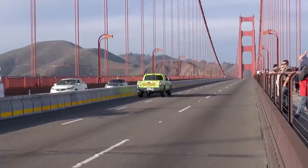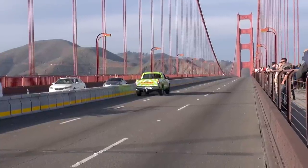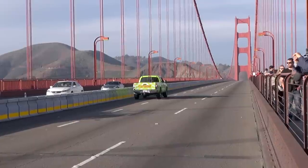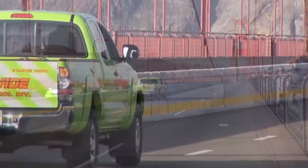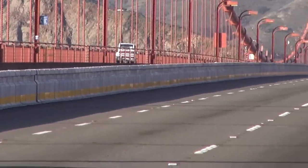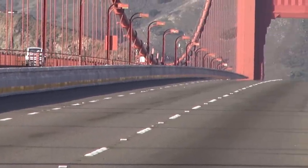The new movable median barrier on the Golden Gate Bridge has successfully been installed. Actually, I think they have a little more work to do at the ends, but at least they've met in the middle. I'll close out this video with some shots of an almost completely empty Golden Gate Bridge, something you don't see very often.